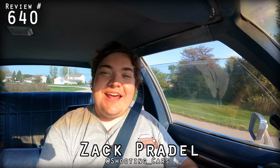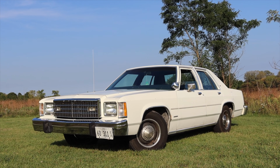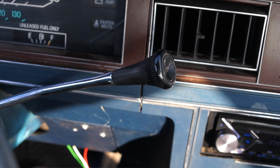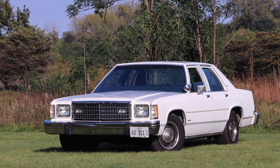Alright, what's up guys? My name is Zach, and today I am driving a 1982 Ford LTD. Up front is a 5.0 liter V8, and down below is a 4-speed automatic transmission. Now I'm super excited to be driving this here LTD for two main reasons.